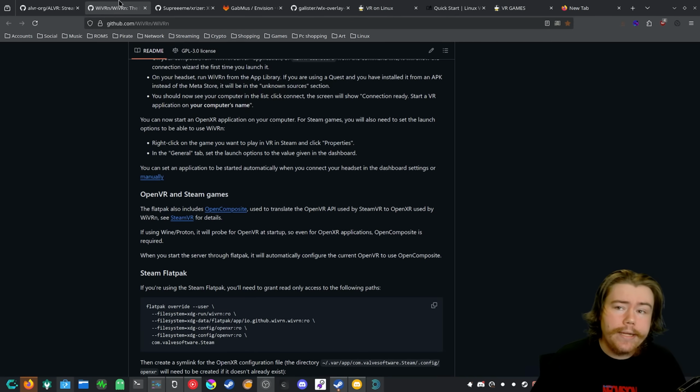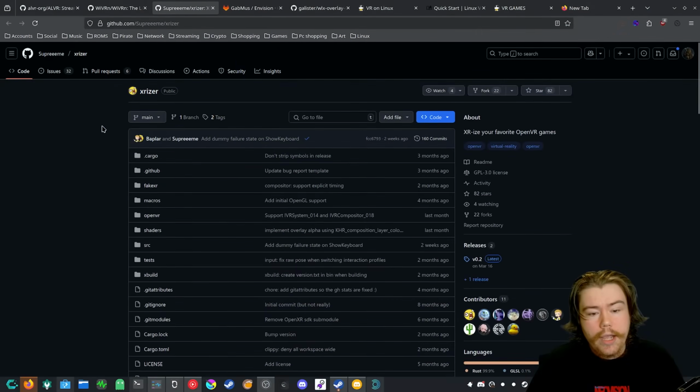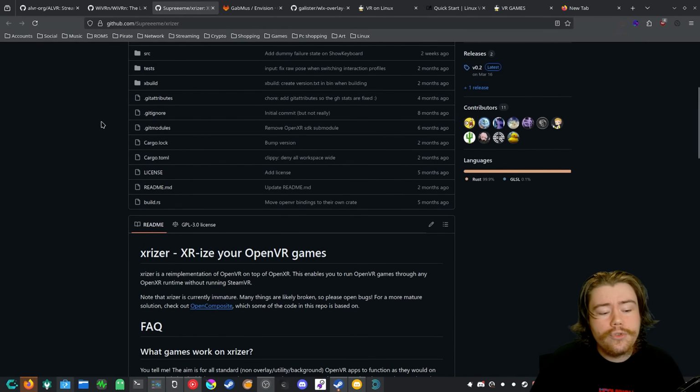But to get back to the main problem at hand with WiVRn: if a game is using OpenVR, which is a proprietary VR solution made by Valve, and you are trying to play those games, let's say sim racing games like Assetto Corsa Competizione or Dirt Rally 2.0, which I'm pretty sure, especially Dirt Rally 2, utilize OpenVR, then WiVRn has to use a thing called OpenComposite, or another one called XRizer. If you look at XRizer, it's basically a translation layer. It tries to translate OpenVR games to OpenXR as best as it can.